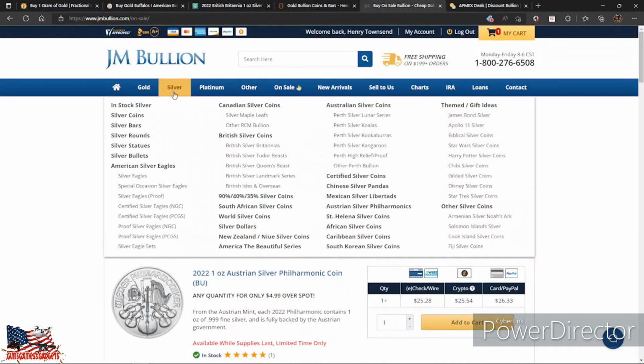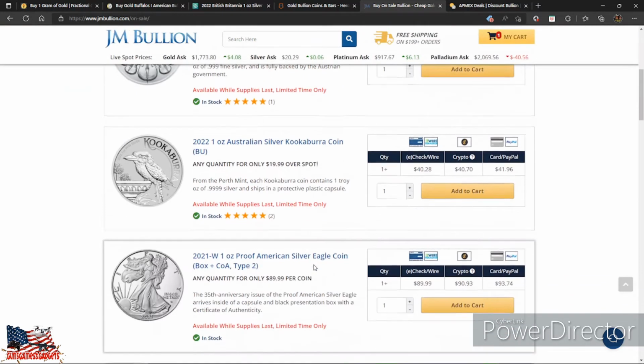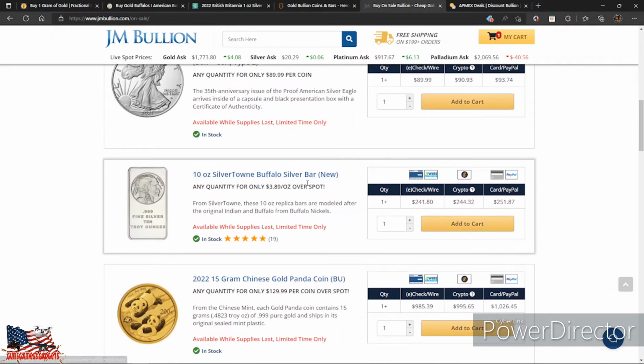Alright, we're gonna check out JM Bullion. This is what they got here. They got copper as well. They got Australian silver Philharmonic coins, a little high. Cuckoo bears. Whoa, shit. Yeah, stay away from those. What's this one? Stay away from this too, because you can find this cheaper.